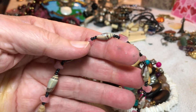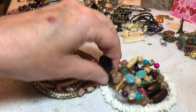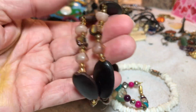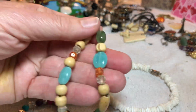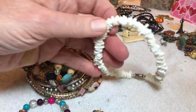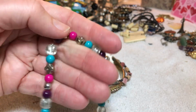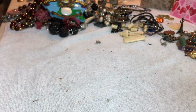This one has some glass and shell. These two are just exactly alike, wood and shell. This one's vintage with some plastic, stretchy. That one has the shell. This one has some crackle glass. All of those $4.